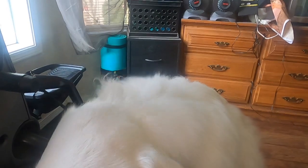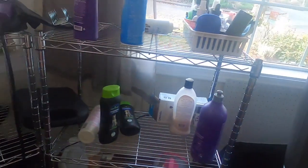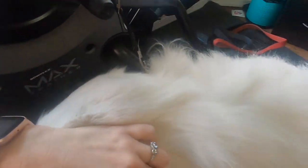And just me sitting actually isn't too bad on my back either. So sitting on the floor is okay. Let me see if I can get these mats out. Since he has so much hair, there we go. I can just cut the mats out without it even really leaving a choppy dent or anything. Yeah, he's got some mats in here.